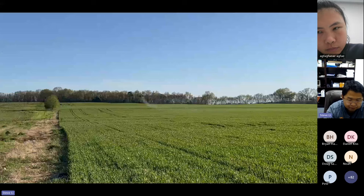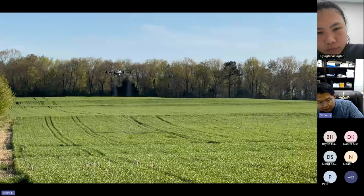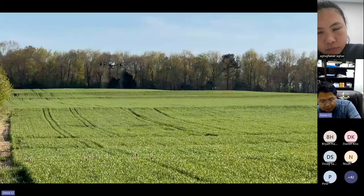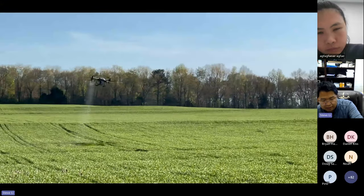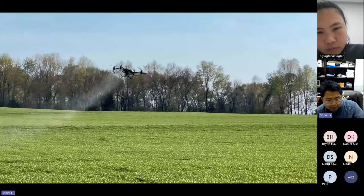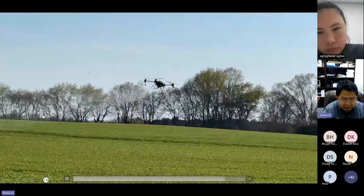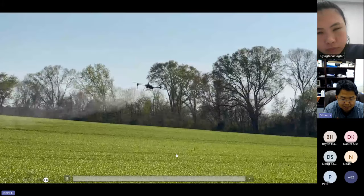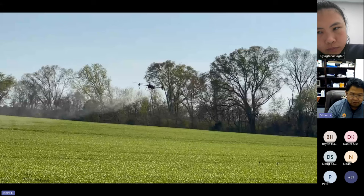Oh, my bad. But after the drone turns, it starts to build up speed. You can see propeller downdraft on wheat leaves. But as the drone starts to build up speed, that propeller downdraft starts to diminish and the tail starts to form. All right. You can see a lot of droplets got left behind. And there's no downdraft sign anymore on the wheat.